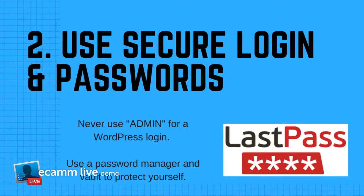Okay, let's go on to tip number 2. Use secure logins and passwords. So if you have a WordPress website, there's a high probability that your login is admin. That's your login name. If you do a quick install with any hosting company, that will be the default login name. And hackers know this.